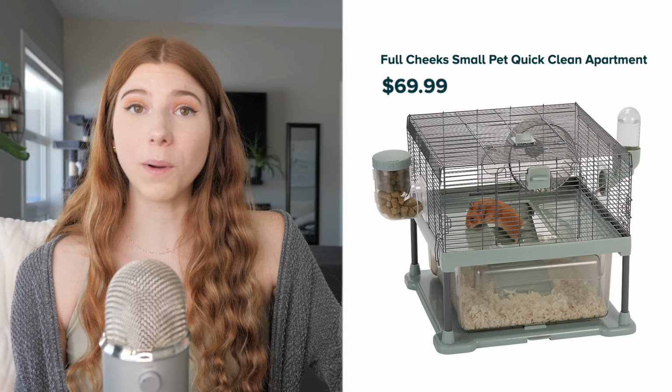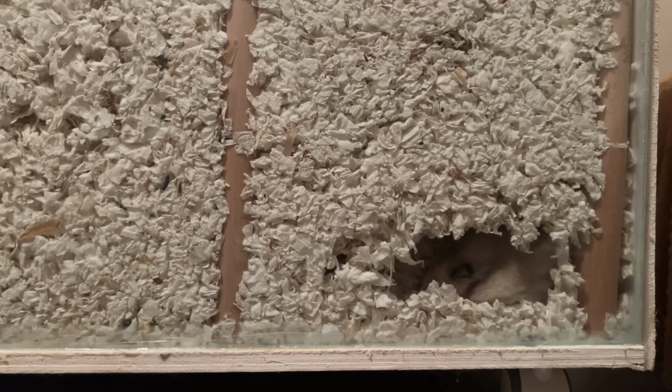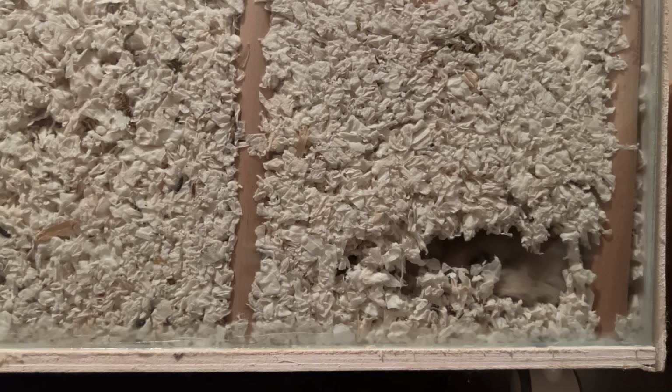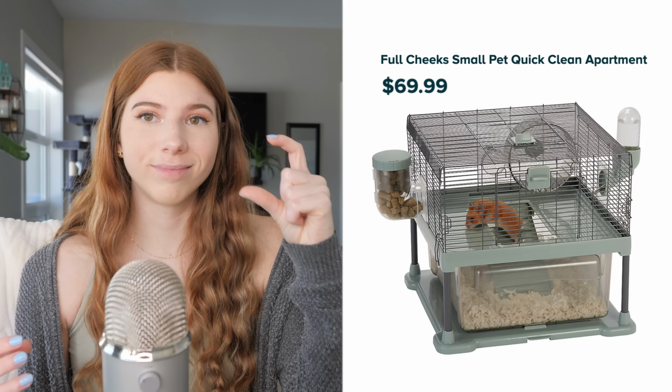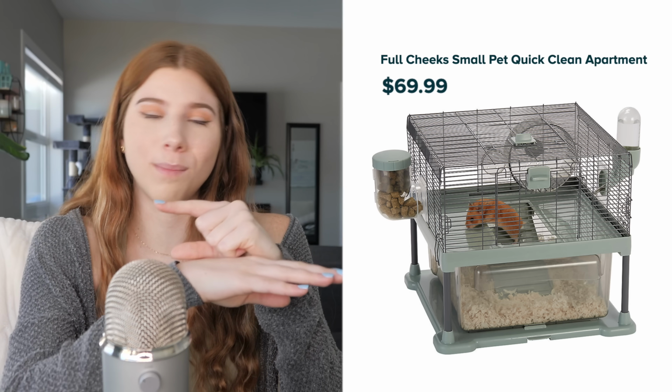And as we all know, burrowing is super important for hamsters. This is a really great enrichment for them, and they need deep substrate in order to create burrows. You can't create burrows in this much bedding. That's not a burrow. That's just hiding underneath bedding.